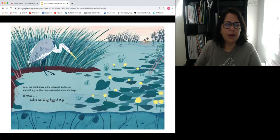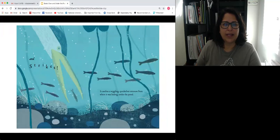Over the pond, there at the shore, tall and silent and still, a great blue heron stares down into the deep. It tenses, takes one long-legged step, and strikes. It catches a wiggling quicksilver minnow from where it was hiding under the pond.